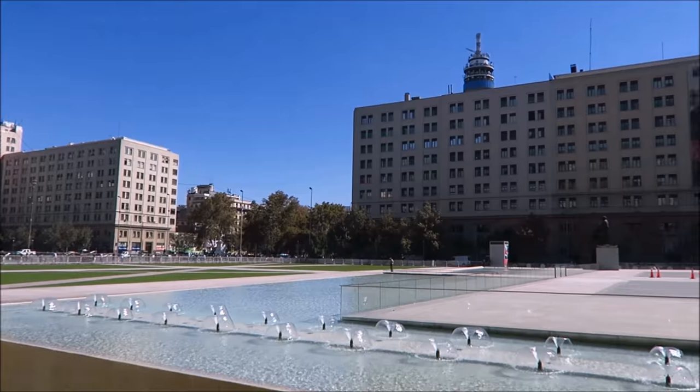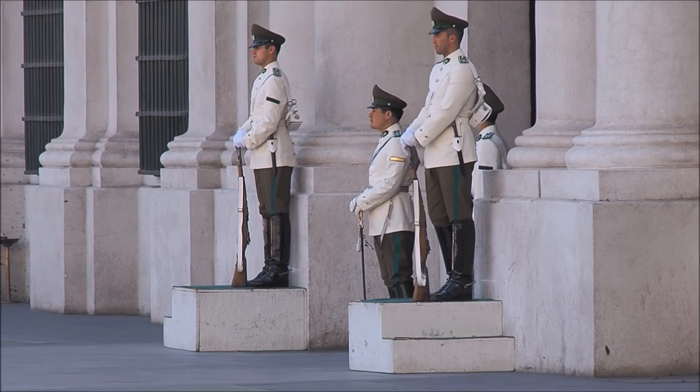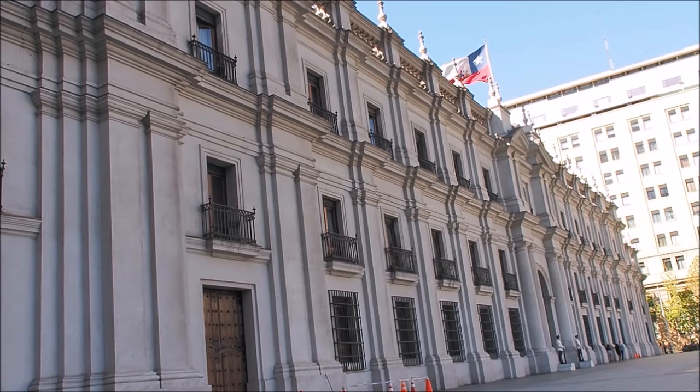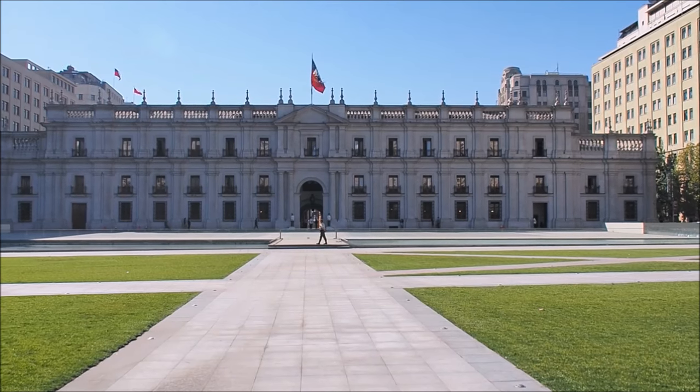Palacio de la Moneda is the seat of the President of the Republic of Chile. This is where you can come to watch the changing of the guard, but keep in mind that it only happens every other day. We just missed it.